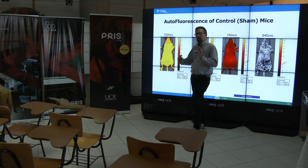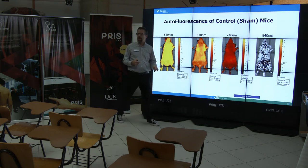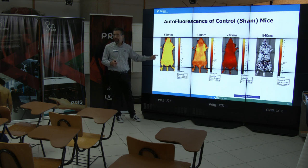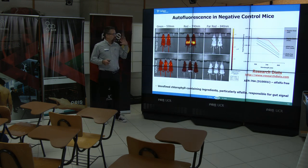So, you can't drive the blue light in, you can't see the green light come out, and mouse tissue has the same yield as the GFP. Did I convince you yet not to work with GFP? Sure enough. Yeah? Yeah. Okay. We can subtract off for signal.